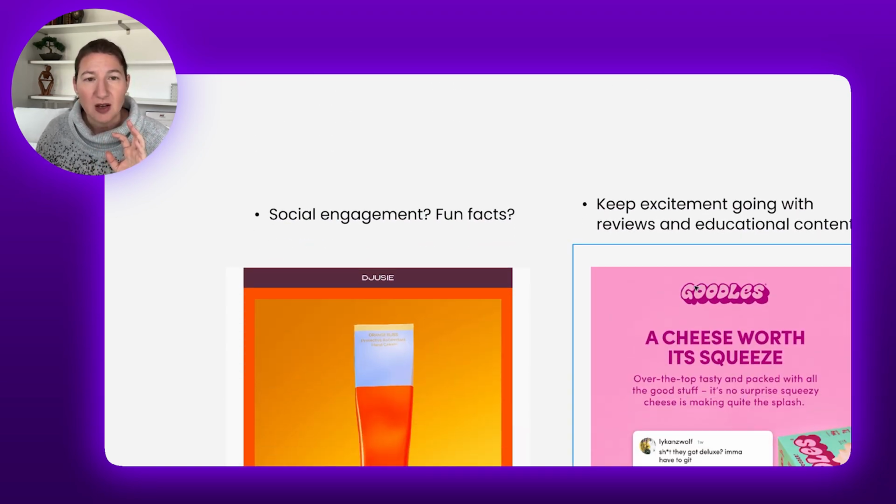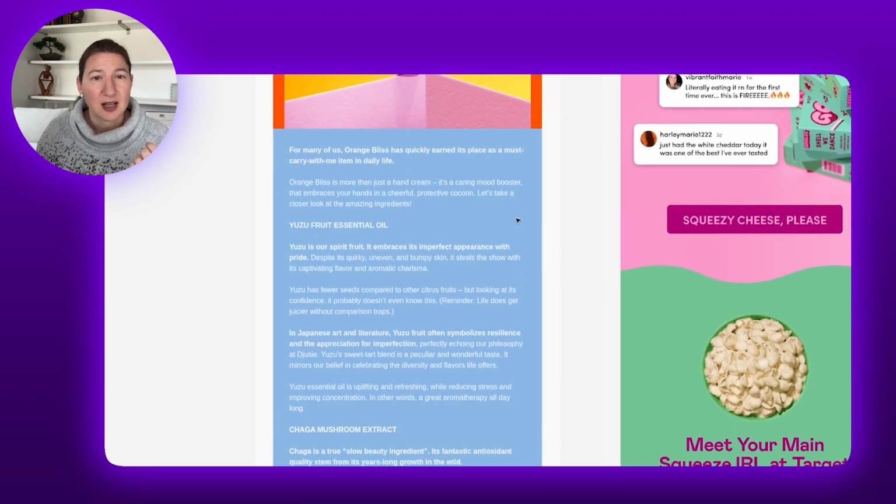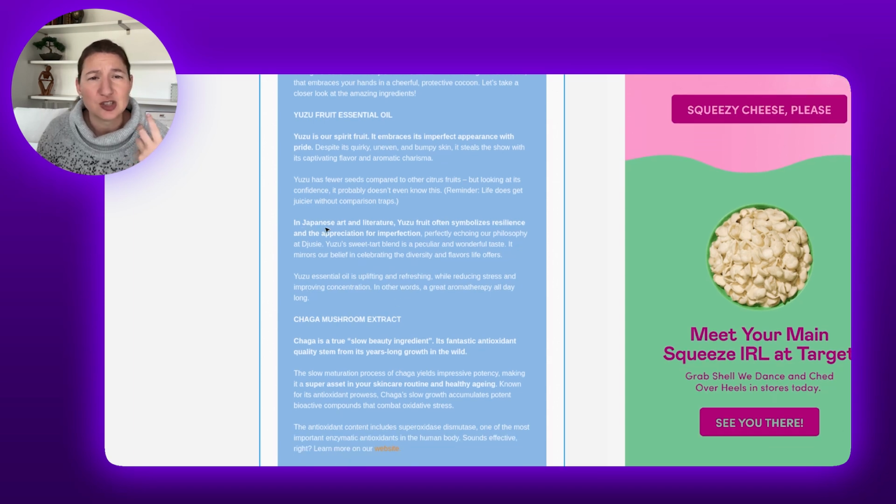Here are some examples from other brands. You can bring in some social engagement, some fun facts. Talk about the different ingredients in your products and explain, look, in Japanese art and literature, yuzu fruit often symbolizes resilience and the appreciation for imperfection. That's super interesting. Like, get them interested in your brand and get them to understand who your brand is.